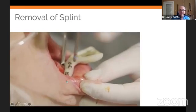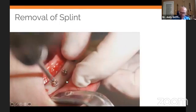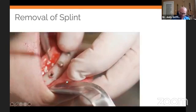And then here's just taking the splint out, and those Straumann bone screws, which you oral surgery guys are very familiar with.